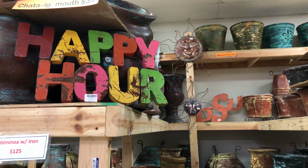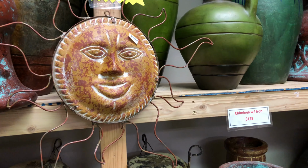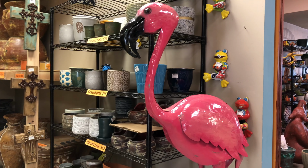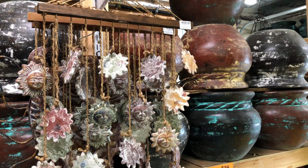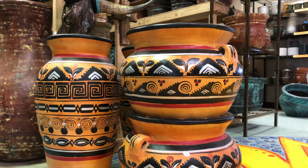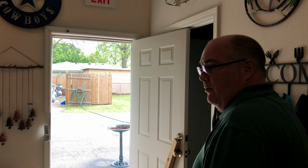In our warehouse we have our medium-sized pots, ironworks and signs, and we do a lot of our make and take planting events inside here. Weather depending, we would prefer to be able to do them outside. And speaking of outside, let me show you the market.